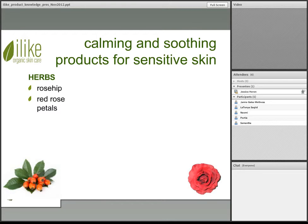Red rose petals have a high amount of vitamin C as well, like rose hips do. Now this is the picture of the rose hip down here, which is considered a berry, and then you have red rose petals here. A lot of people think that they are the same plant, but they are actually two different plants. So just to clarify that. Red rose petals have a high amount of vitamin C. They also have softening malic acid and also moisturizing and hydrating, boosting properties. And of course, calming and soothing.